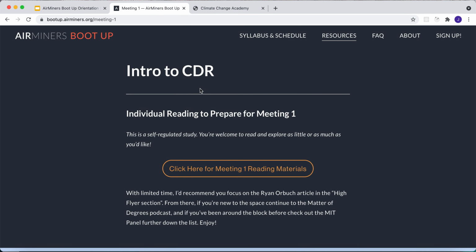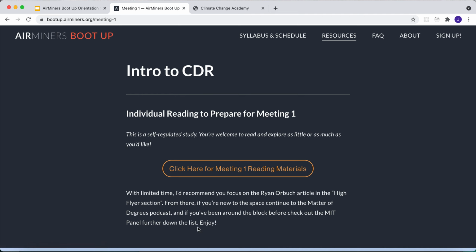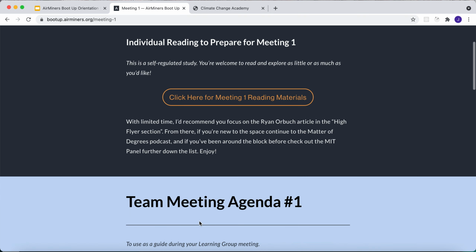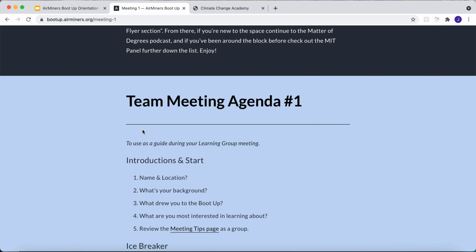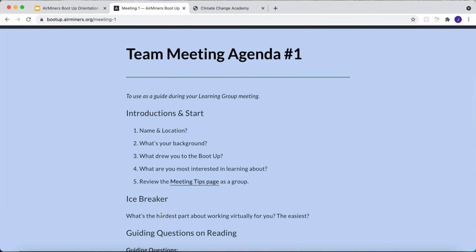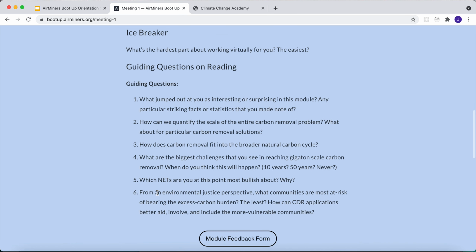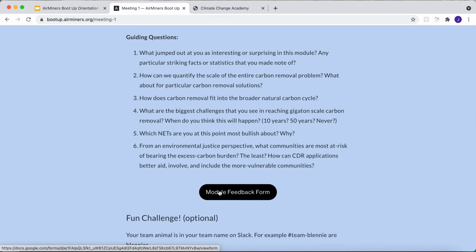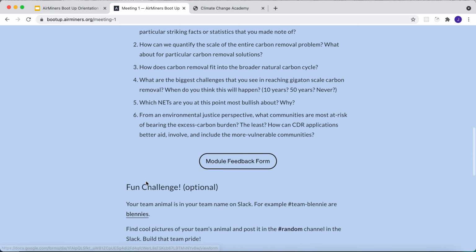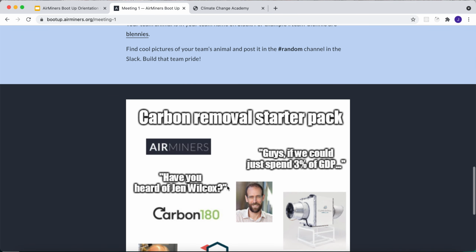So going back to the bootup.airminers.org page, underneath the big reading materials button, you'll first find a brief paragraph here with a recommendation on which content to focus on to maximize your time. And scrolling down further, you'll see a meeting agenda for your team's discussion meeting. This first meeting agenda includes introductions to kick your discussion meeting off, but all agendas will have some icebreaker question along with guided questions about the reading for that meeting. At the bottom of the page, you'll find a button to give feedback on the curriculum content if you so please, a fun optional challenge for your team to try, and of course, a meme related to the material.